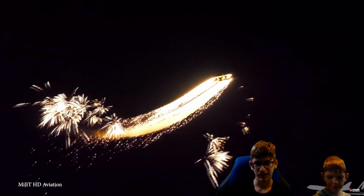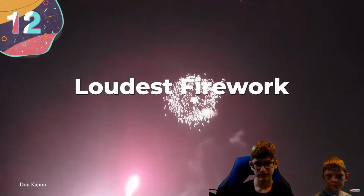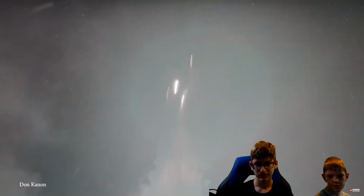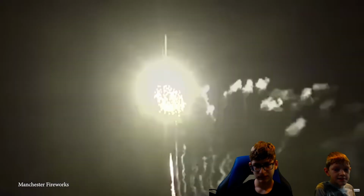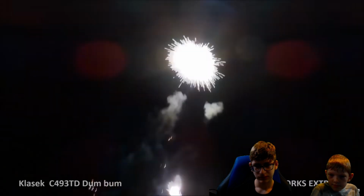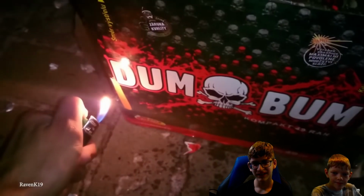Number 12, loudest firework. We can all agree that fireworks are pretty loud, with the sound often being compared to that of a gun being shot or a bomb going off, by being absolutely ear-shattering. And according to Epic Fireworks, which is the UK's largest online fireworks supplier, the Dum Bum 49 shot is easily one of the world's loudest, given a noise rating of 10 out of 10, quote, it's going to give off a powerful blast that can often be felt in your chest, end quote.